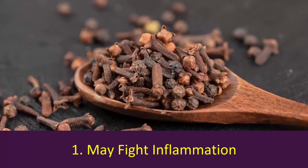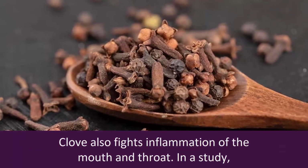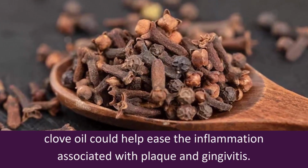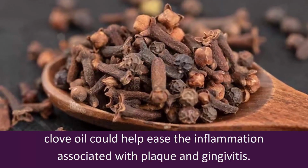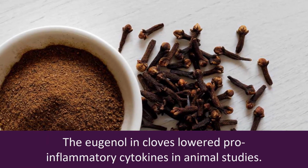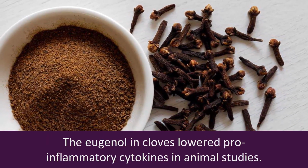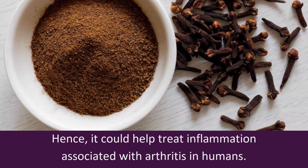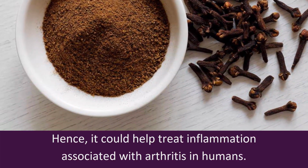Number 1. May fight inflammation. Clove also fights inflammation of the mouth and throat. In a study, clove oil could help ease the inflammation associated with plaque and gingivitis. The eugenol in cloves lowered pro-inflammatory cytokines in animal studies. Hence, it could help treat inflammation associated with arthritis in humans.